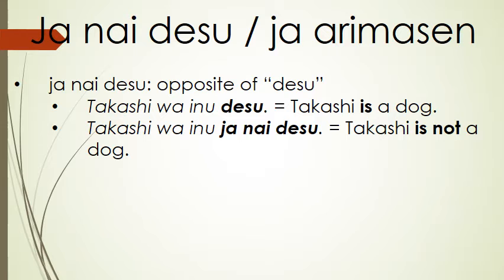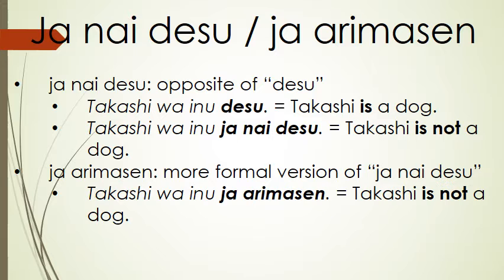For example, if we said Takashi wa inu desu, that would literally mean Takashi is a dog. If we said Takashi wa inu janai desu, that would mean Takashi is not a dog. Pretty straightforward. Ja arimasen is just a more formal version of janai desu. So if we were to say Takashi wa inu ja arimasen, that would still mean Takashi is not a dog. It's just slightly more formal than janai desu.